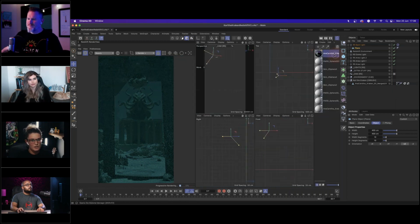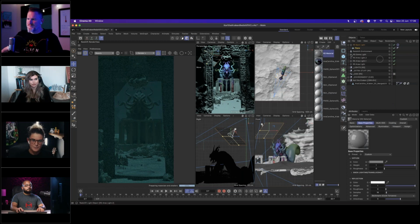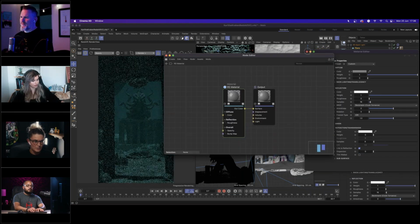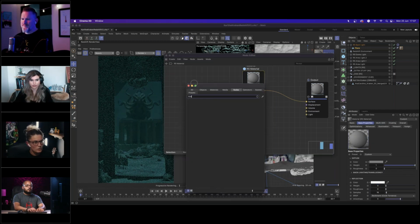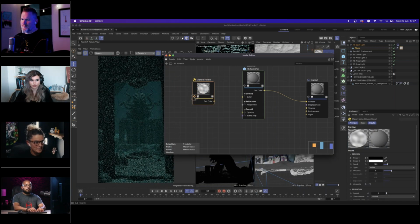So what I'm going to do is create just a plain old Redshift material, and I'm going to drop that onto my plane. I'm going to double click and open my node editor, because that's where I want to be working. Then we can put our weight of reflectance down to 0, because we're not fussed about that at all. And I'm just going to double click and drop in a Maxon noise. And let me just solo this.